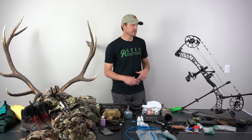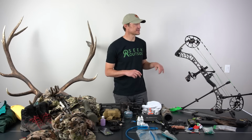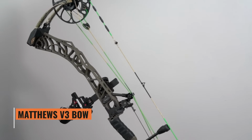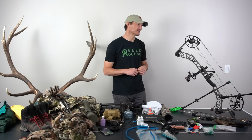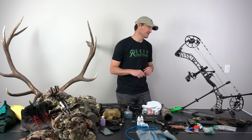All right, finally moving on to my weapon. I love this bow. This is my baby. This is a Matthews V3 in the ambush riser and then the subalpine camo limbs. For strings, I've got some Buck Slayer bow strings. I love those things. Unfortunately, I think he's taken another route in life and is no longer making bow strings, but man, I love those.